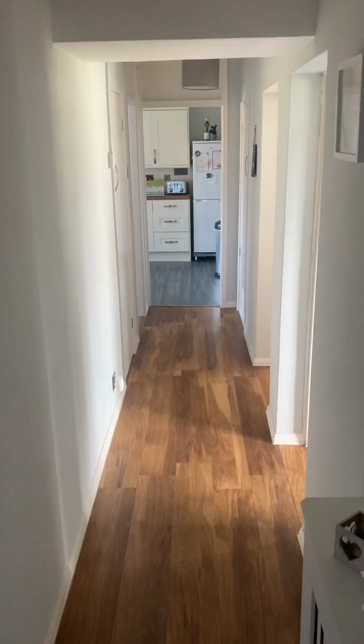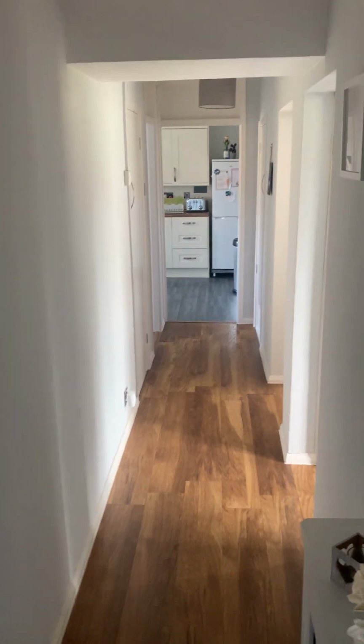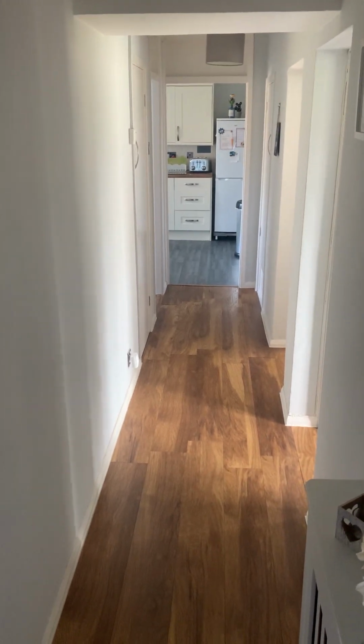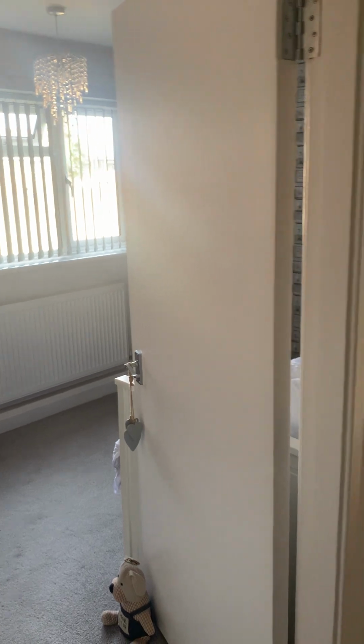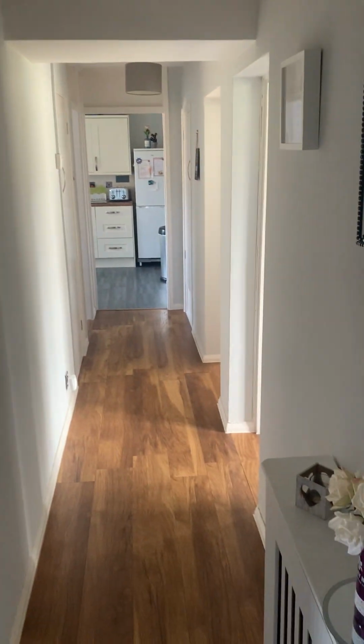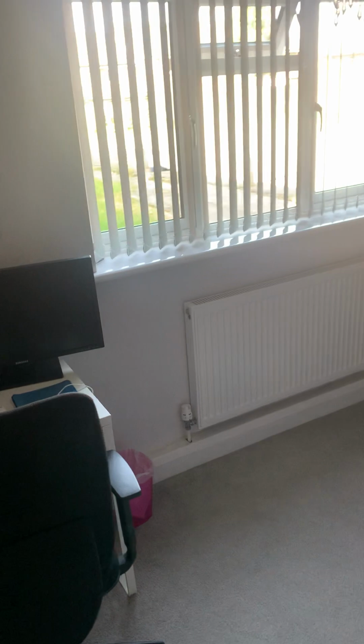Just inside this really nice two-bedroom ground floor flat in Hillrise Road in Collier Row. So, gonna go through the property. It's really deceiving from the outside, but it's such a lovely, big, spacious, really nice conditioned property.